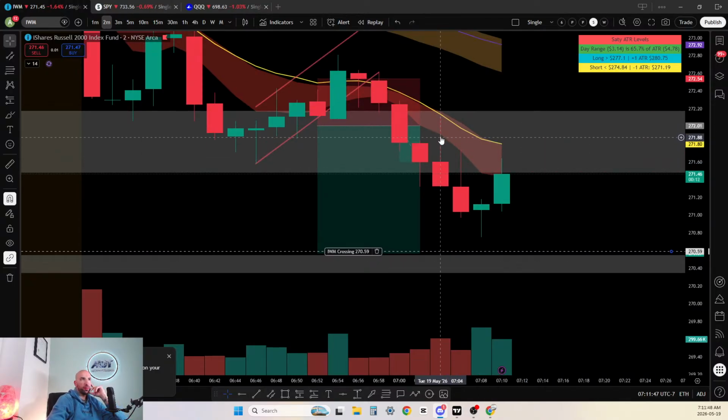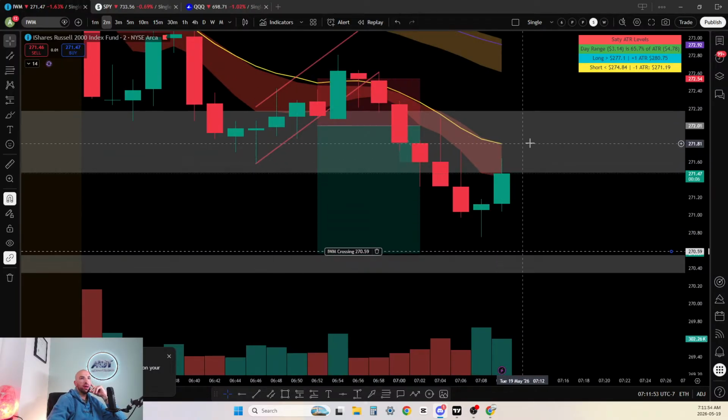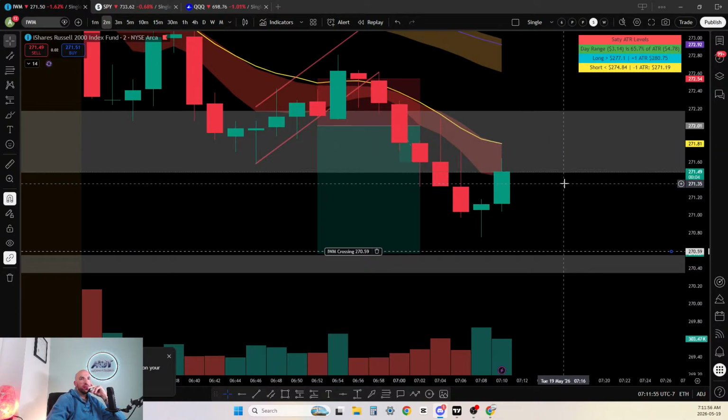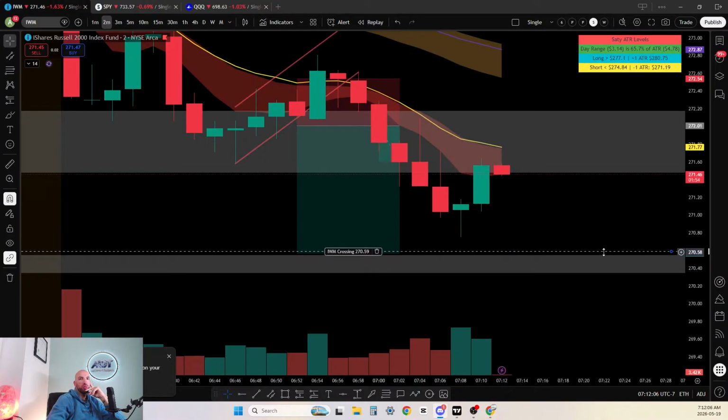So perfect flip, right? Off this demand, this is a macro demand zone that I had. Perfect little bounce, break, now retesting this zone. So let's see if we can get that next leg down. One more leg down and we'll hit our next zone at 270.58 for me. We need this thing to flush though.